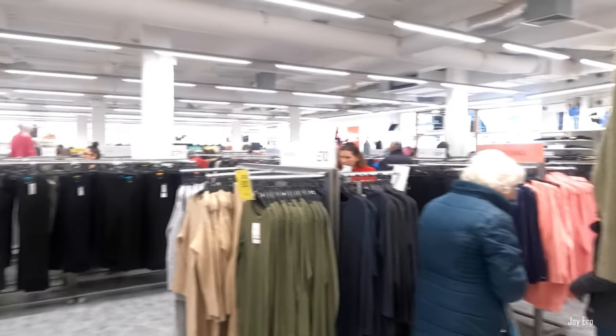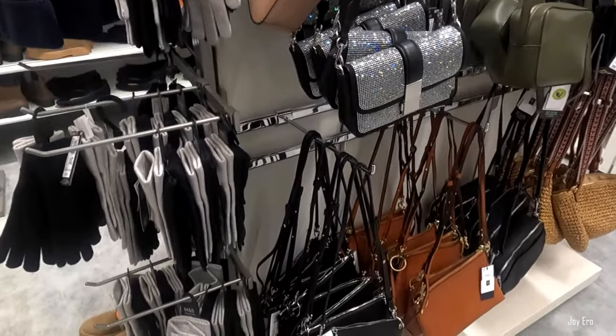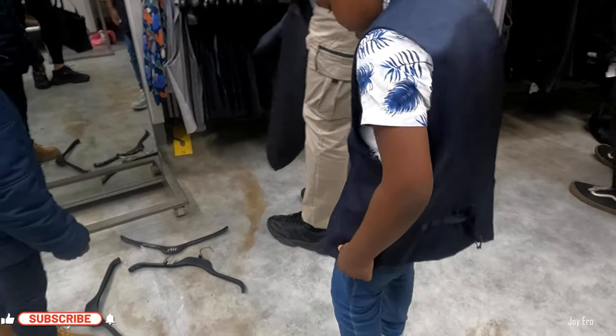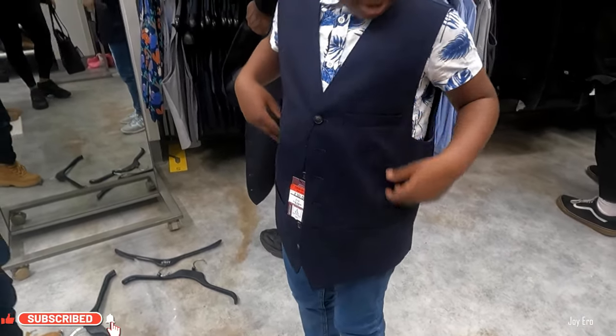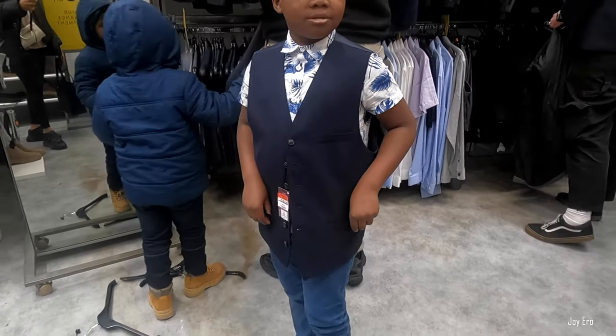Suits and corporate wear. So I'm just showing you guys the overview of the shop. They have a lot of nice stuff for adults, but not for kids, except if you have little children. So that's it. My son is trying to shop for a waistcoat, but this is too big for him. We didn't get this.